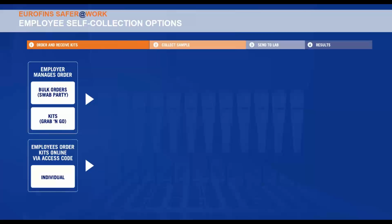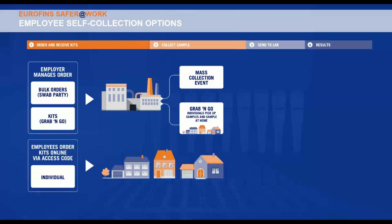You can do a bulk order and have several people swab on the same day, or you can set it up as a grab and go, where say you would have 100 kits on site, and then if anyone showed symptoms or needed the kits, they would grab and go. They could take the kit home with them and send it off, or you could just have them do individual orders with your unique access code.